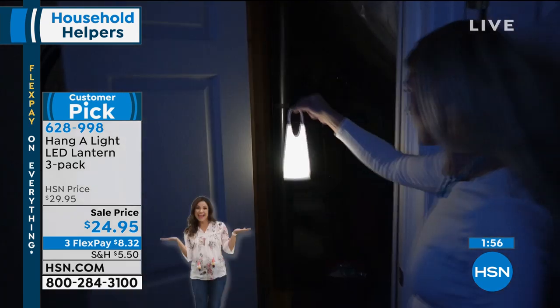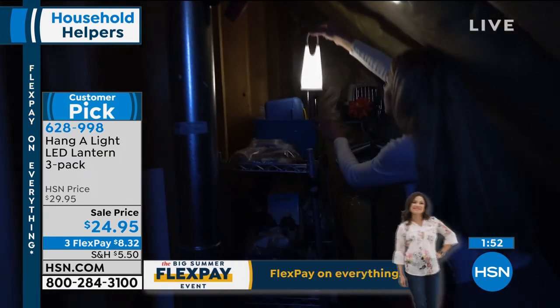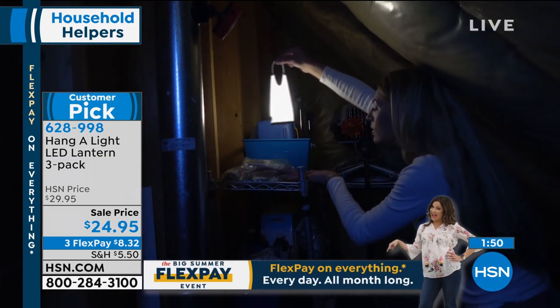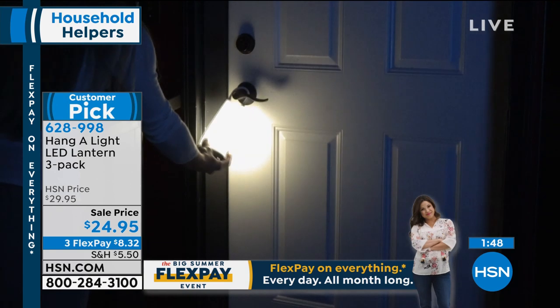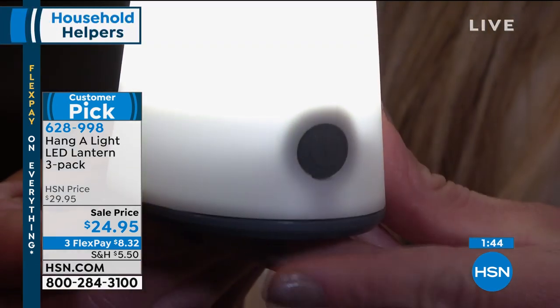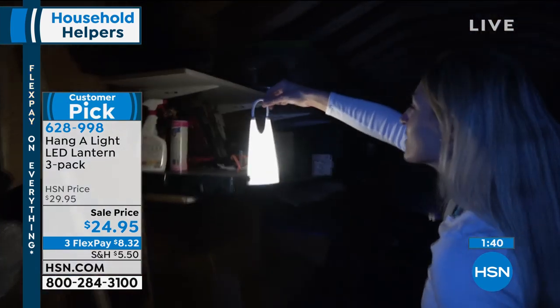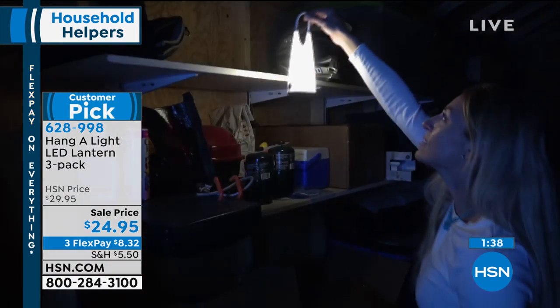Flex pays on everything. So even though it's only $24.95, see little Michelle Yarn right there is pointing to it. Yep, there she goes. I hire her to come to my shows and just point to stuff. She's awesome. $8.32. She's probably in bed somewhere. But anyway, $8.32. You know, there's just so many uses.